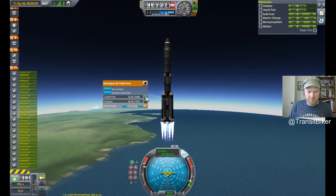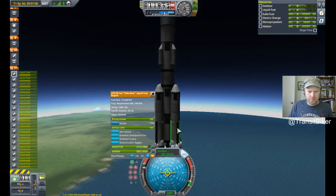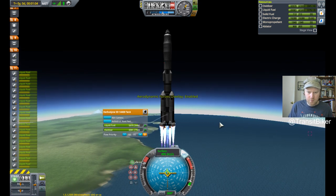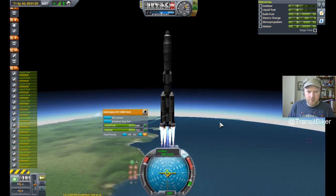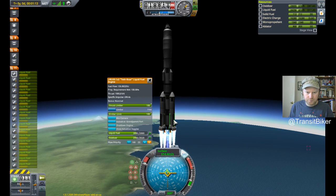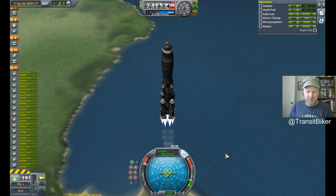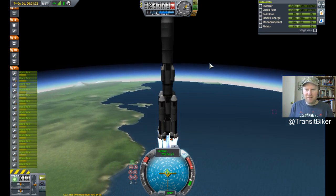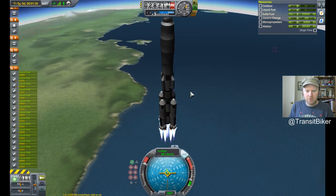Throttling down. Throttling back up. Aerodynamic forces are in check. There's no escape tower. Sorry guys, I can't manage that with everything else. They have to be able to dock somehow. Maybe I can mount it on top of the docking thing. I don't know. If I can, I will. We'll see.